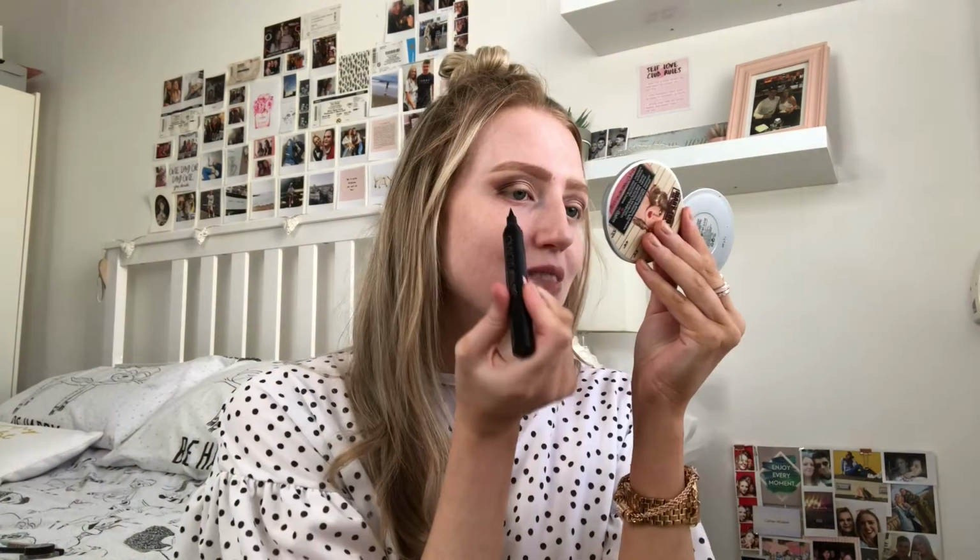And then on the other end you've actually got a winged stamp, so you kind of just stamp it on the end of your eye. I think we actually might try use this today and see if it works, because I've been scared to use it in case my makeup goes tits up basically. Yeah, I'm just gonna take this along my top lash line and then kind of just blend it out.